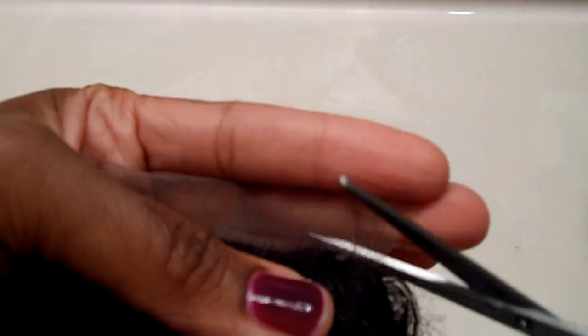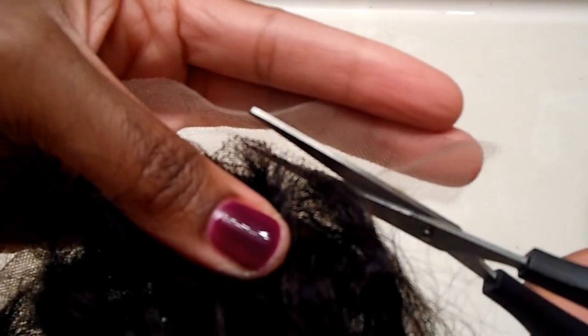I personally prefer the straighter cut. If you use the shears, it'll give you more of a jagged edge, which looks more natural. But since I'm going to wear this off of my hairline, I don't really care if it's a blunt cut or not. So what I'm doing here is I'm just cutting the lace.